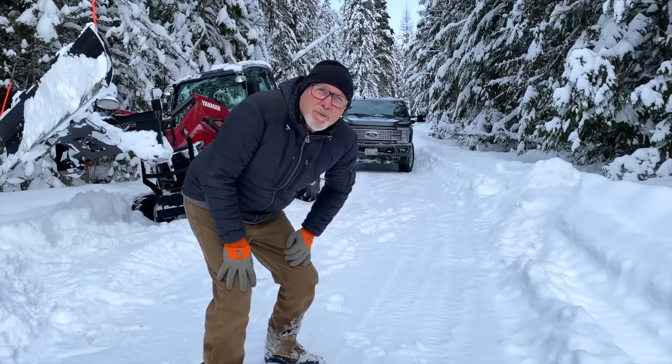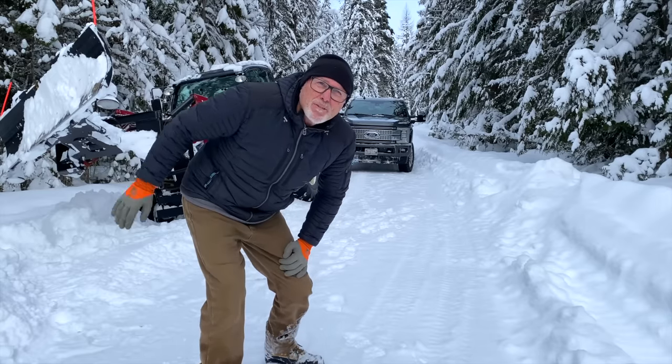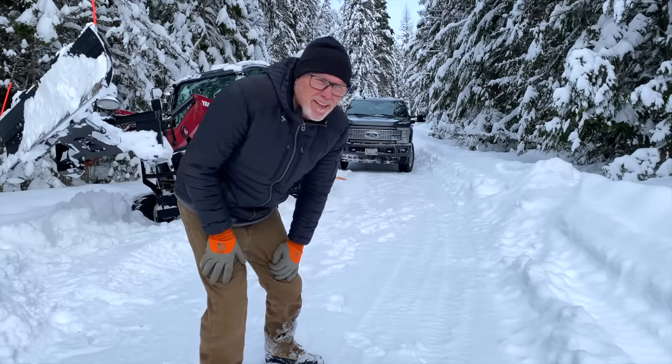That didn't work. Now we're going to get the shovel and shovel out around it and then try again. Okay, before we go all the way back up to get the shovel, we're going to try one attempt at going forward and seeing if we can make any progress that way. I don't think it's going to work, but we're going to give it a try.